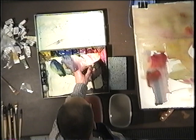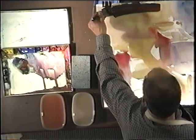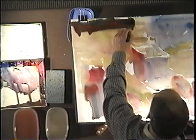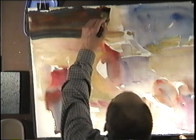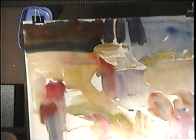Mention how you have your palette situated there with the tilt. Well, I have it tilted so that the water will run down towards the bottom. Keep this clean right here. See, that's still damp up there, so I can throw on these washes.